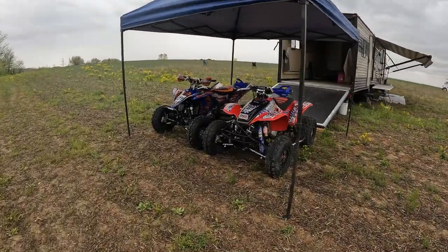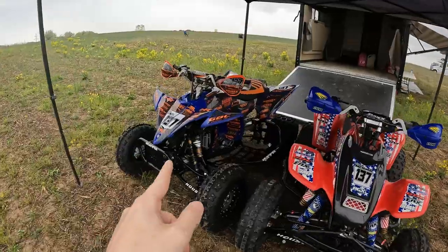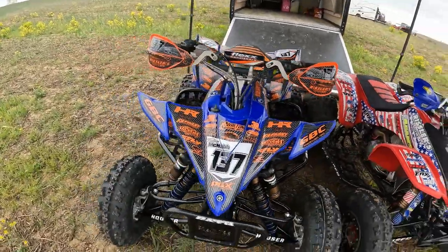This over here is my 400EX, and this is my YFZ450R. So we are out here at round number 3 of the Extreme XC series. Just like round number 2, we have a brand new piece of property, and I'm pretty excited for this one because a lot of cool stuff at this one, I've heard.